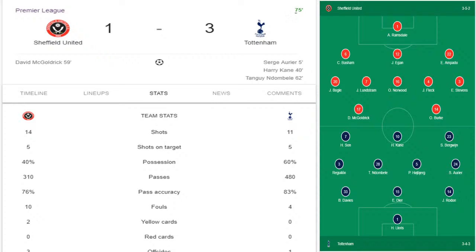Harry Kane doubled the advantage before McGoldrick scored to make it 2-1, and a lovely finish from Tanguy Ndombele to make it 3. We could get a very entertaining last 15 or so minutes, I think, Dave, because Sheffield United have got 3 forward players on the pitch now. So they're going to push bodies forward, but will it leave gaps at the back? Could be quite open, this now. Certainly Sheffield United throwing caution to the wind.